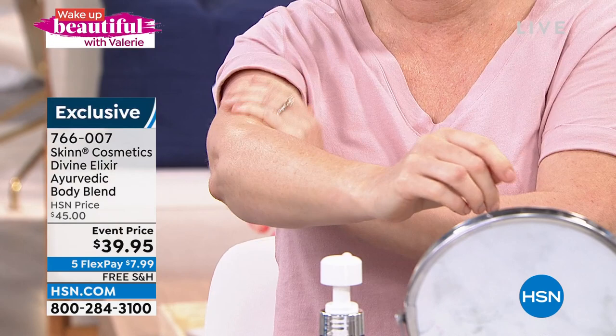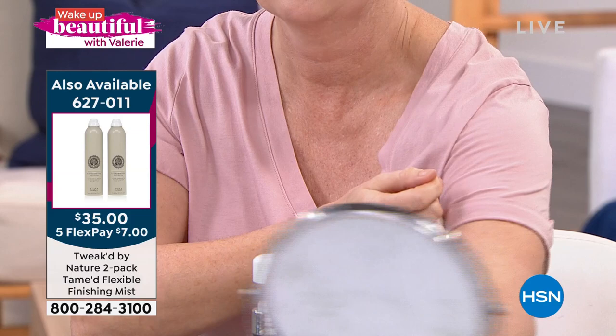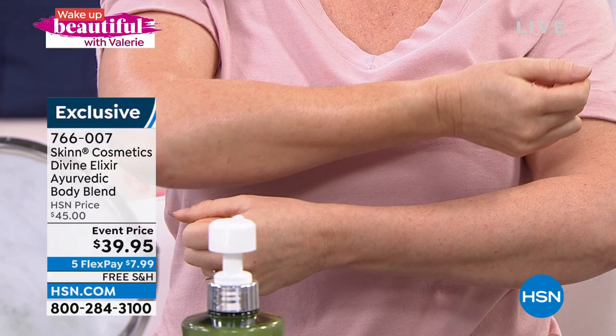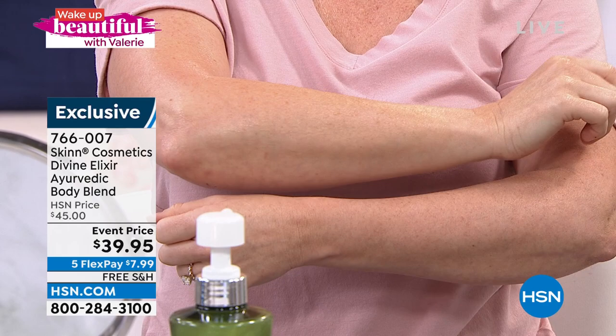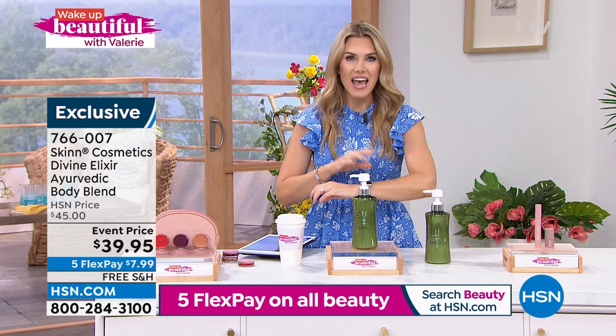I guarantee if you get this home, and by the way, it is 16 ounces. It's huge. When you get this home, I absolutely know you are going to be thrilled. And you're going to say, I want to buy more. I need to buy more. It really is incredible. It feels so perfect for the summer months that we're about going into, because it has that cooling, refreshing, awakening kind of sensation. And it just makes your skin look so much better.